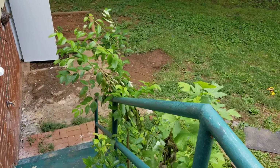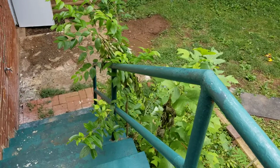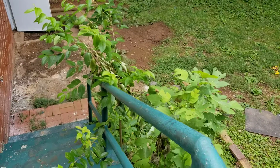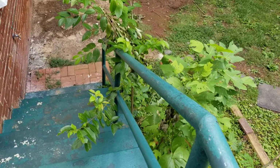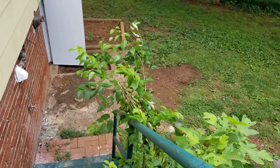I know because it's metal railing, it is much more expensive. I asked him about just redoing it with wood. He said it might be a little cheaper, but not much. So we've actually started our own repair company.